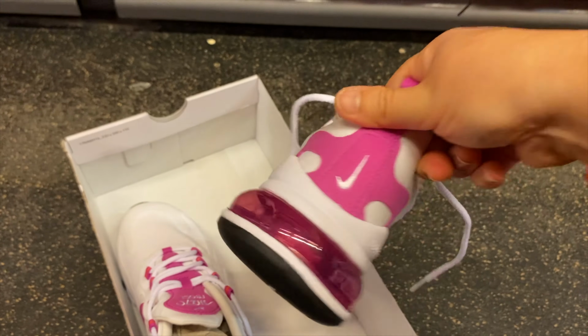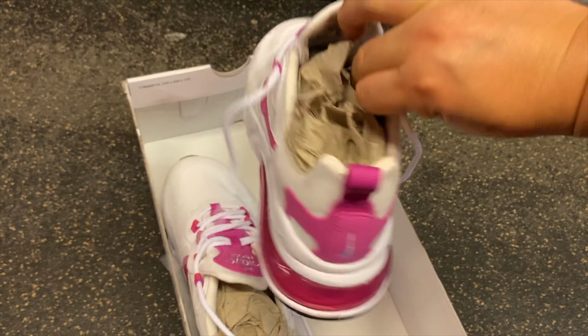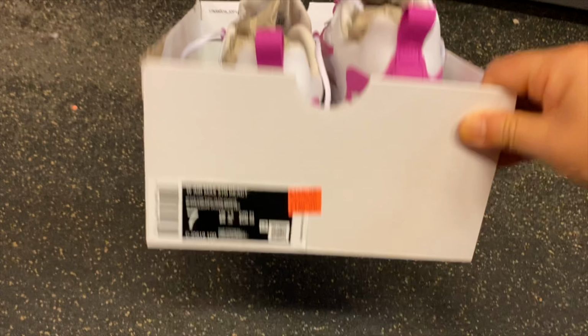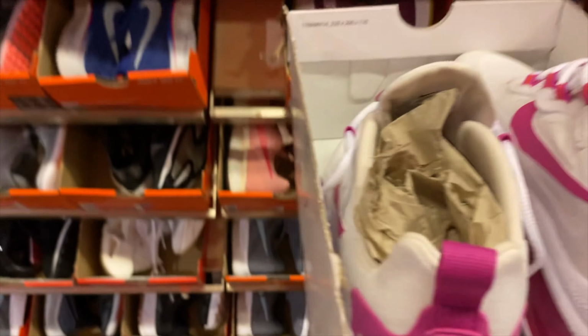This is the Air Max 270 React. It is showing $160. Wow. When this one is on sale, you can get it for like $120 or $110. But this one, I don't see any sale.